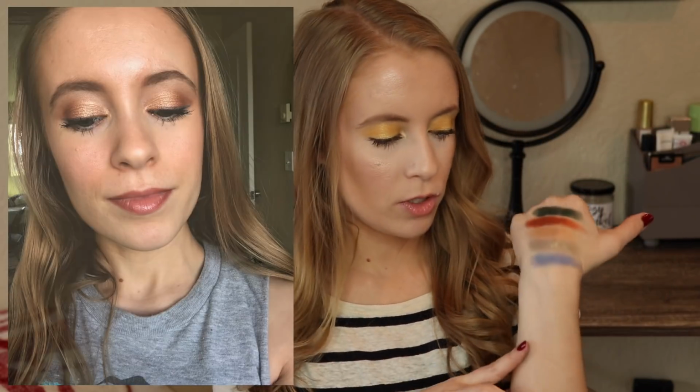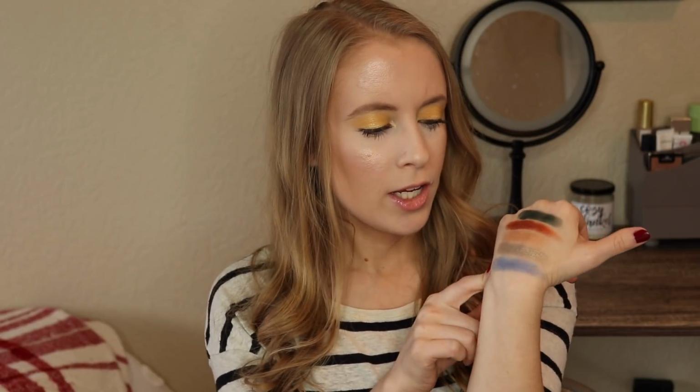I also used the blue as a winged liner a few times, and it didn't turn out quite as intense as I wanted it to. That is a shadow that's meant to be used with a wet brush, and I did wet the angled brush that I was using, but I felt like it just didn't really go on as opaque as I wanted it to. It kind of looked almost like a watercolor, which was pretty, just not exactly what I was going for. So I used that a few times.